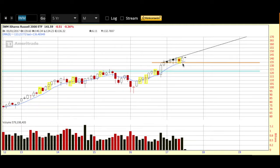And we've been keeping an eye on this wedge up here. These are the monthly candles. This is more longer term support resistance, this light blue line. We're just really paying attention to this wedge pattern that's shaping up here.